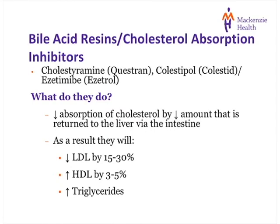If those statin drugs are not helping, or if you do develop any of the side effects related to them, there are some other types of medications that can be prescribed. One of them is called a bile acid resin, and another type is called a cholesterol absorption inhibitor. These medications work more within the intestines, helping to decrease the absorption of cholesterol and the amount that is returned back to the liver from the intestines. By doing this, they will help to lower the bad cholesterol anywhere from 15 to 30%. So they're not quite as effective as the statin drugs, but they do help.